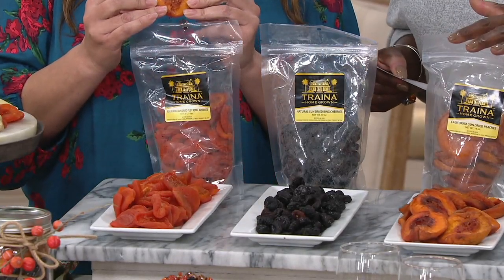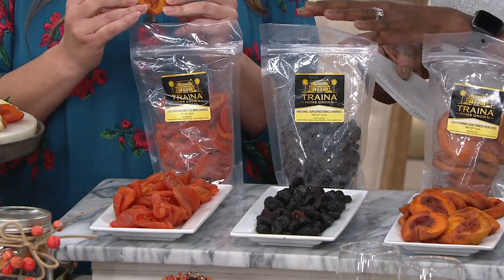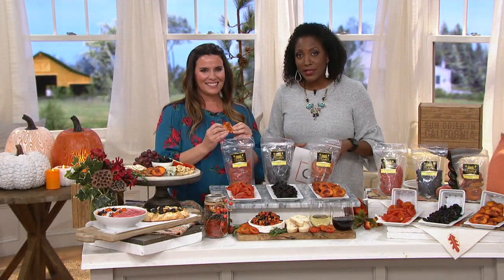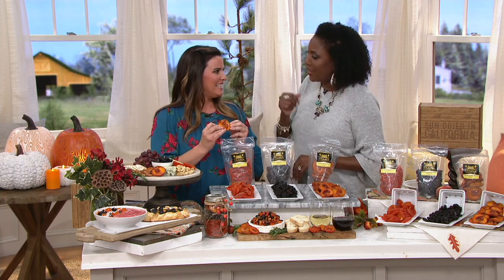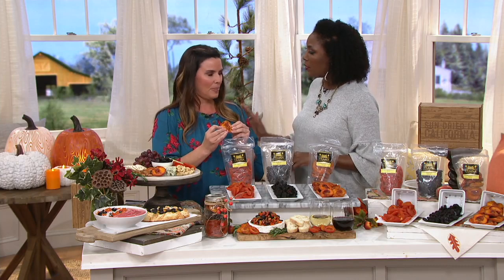You get everything that you see here for $37.40. All of these fruits are grown, prepared and sun-dried in California, Patterson, California, to be precise. Jennifer Sexton is part of the family. Her great-grandparents created Traina, and now you are one of the largest suppliers of true sun-dried fruit. And we're going to talk about the difference.